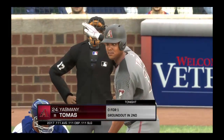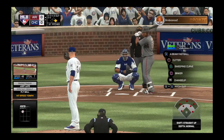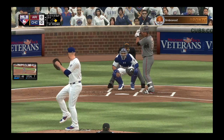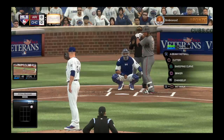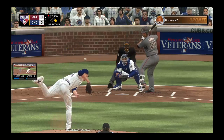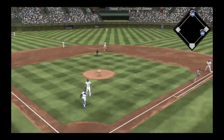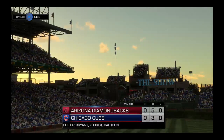Now to the plate, Yasmani Tomas. 0 for 1 for him here in this one. From the stretch. And there's a pitch that just misses the inside corner. Boy, good inside fastball right there. Trying to tie the hitter up, trying to keep him from getting those arms extended. A pitcher's pitch. Throw to first in plenty of time, and the side is retired.